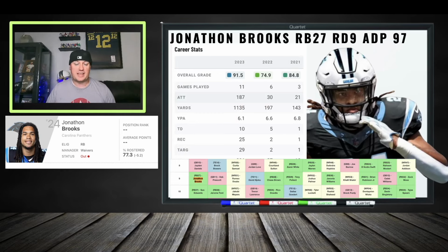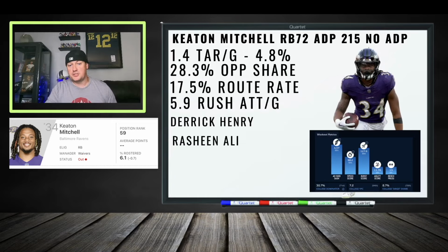Jonathan Brooks, ultimate IR running back right now. He's rostered in damn near every league. He's actually rostered in less leagues than Nick Chubb, though. We need to remedy that. But he should be in your IR spot. I've heard a lot in my comment section, he's rostered in a lot of IR spots. Not worried about this, but the ultimate guy to have in your IR spot, because we know when he comes back, he's going to do big things and get a lot of opportunity.